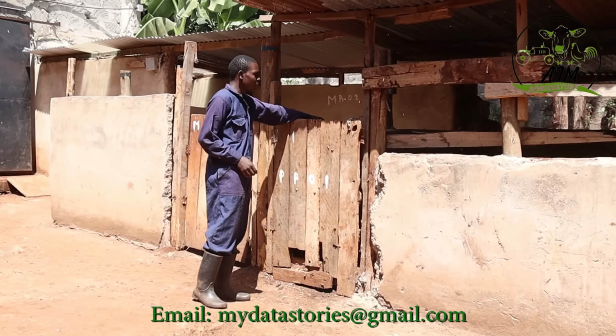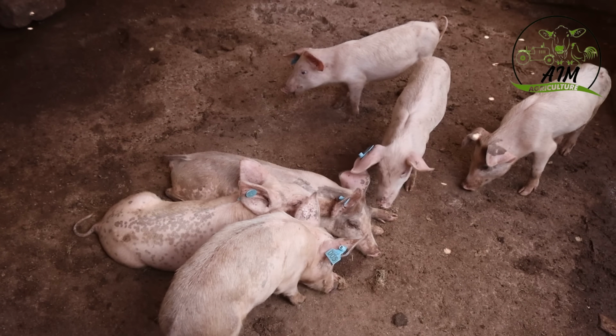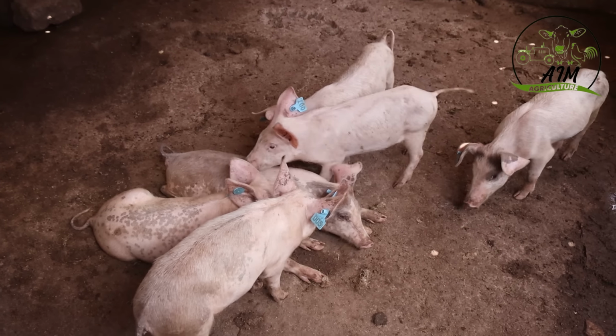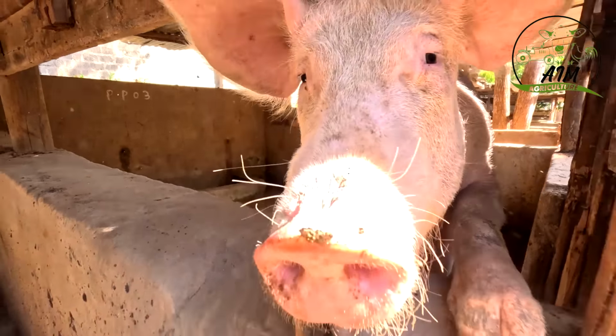Here we have the growers. At this point also we have growers, but we separate them based on their weight and body size, to prevent scrambling for the feed. Here in pig pen 3 we have large white, which we served 2 weeks ago.